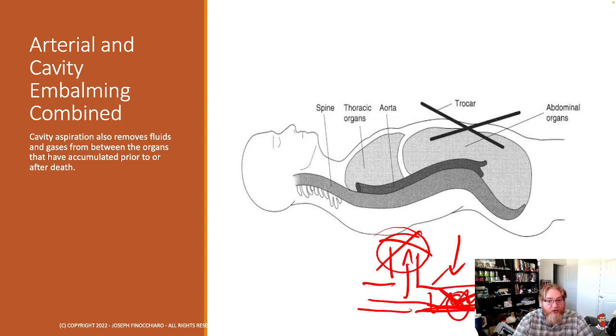The same thing goes with the liquids. The liquids will cause pressure, but more importantly, liquid is a decomposition accelerant. We want to get as much excess liquid out as possible so that we can control any sort of post-mortem changes.